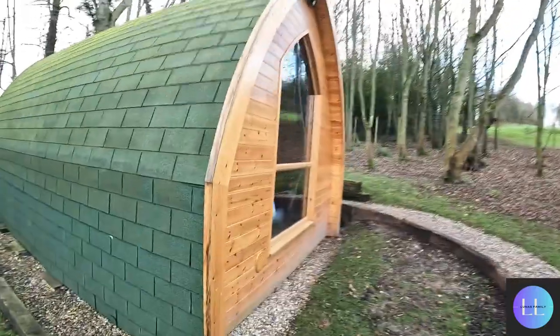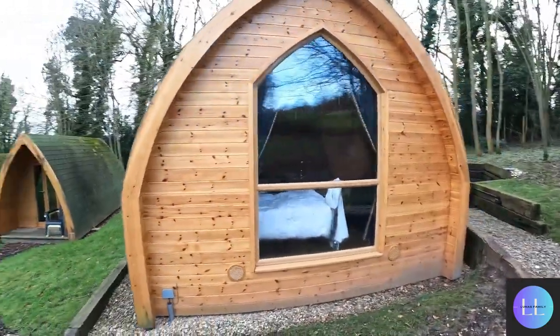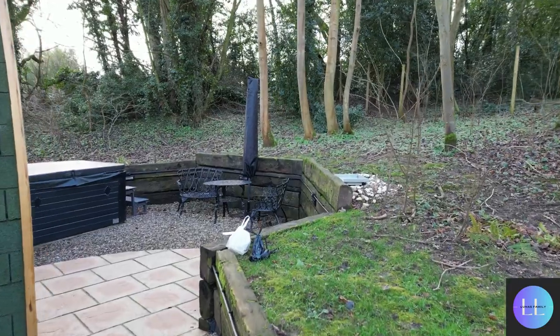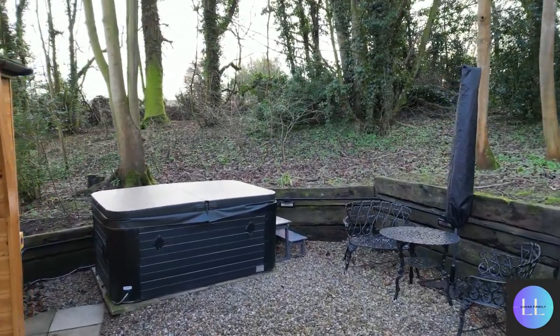This is our pod here. You can already tell how big it is just from the size of that window, really. And the main thing that made us stay in this pod was the hot tub.